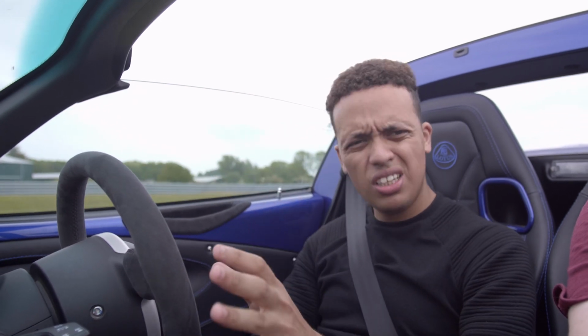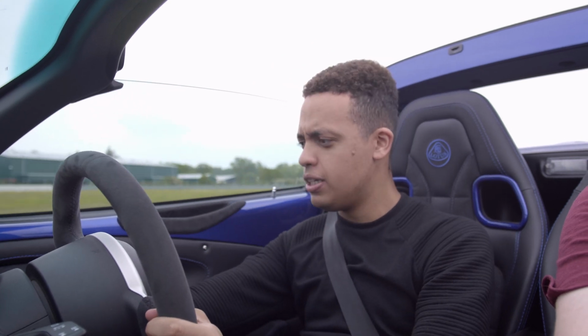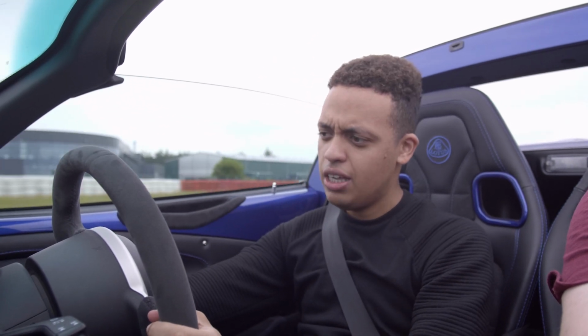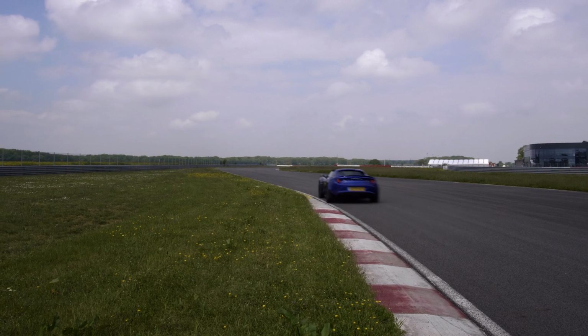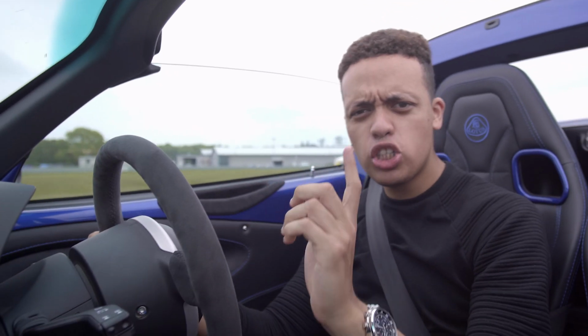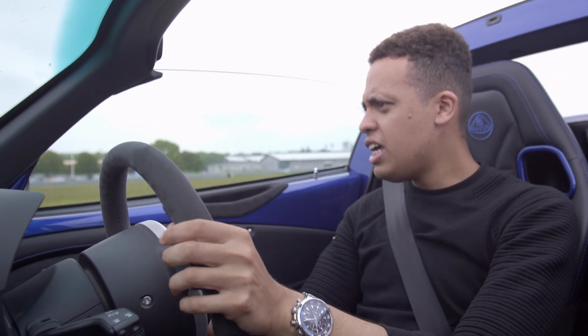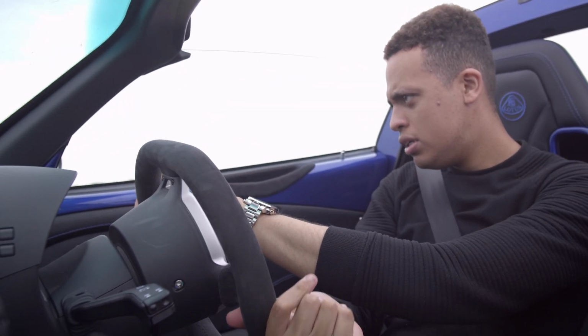So, we're going to drive the car neat and tidy first. Nah, sod it, we're not. Let's just put it into sport mode, turn the ESC off. There we go, that's everything off. Drop it down a gear. And let that supercharged 4-cylinder sing. Nice. You're going to have to excuse the wind noise because obviously there's no roof.